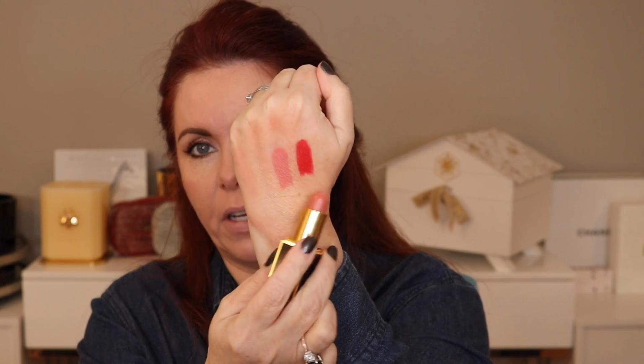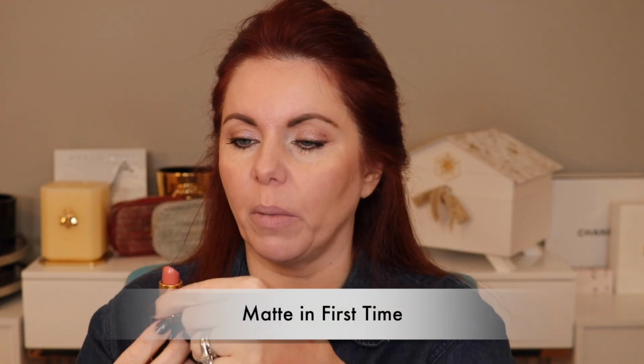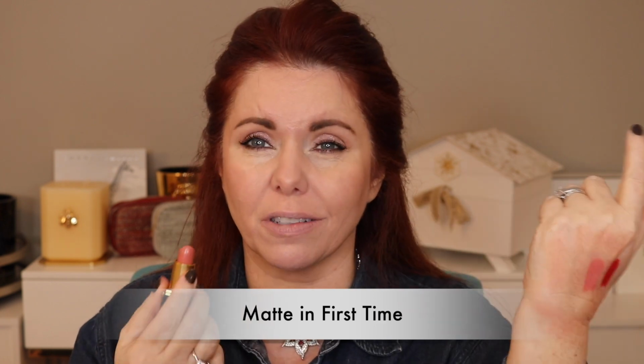All right, Ruby Rush is 07. So I have to believe that's one of his earlier shades. But you know, you never know. He might just not have created the numbers in the beginning. And First Time is 09. And I know that one's an older one. 07, 09. 09 First Time might have gone bad. Let's do that one first just because it's a lighter shade.